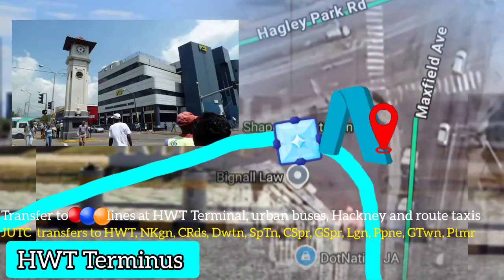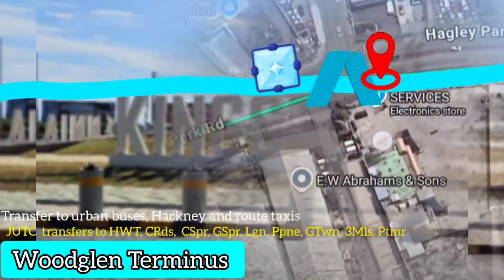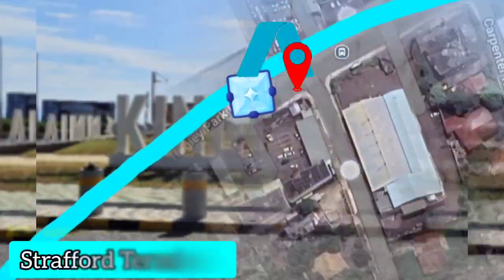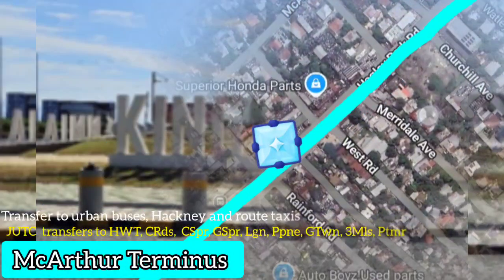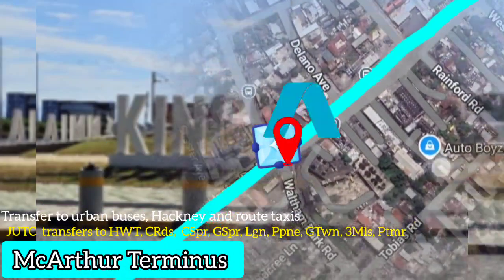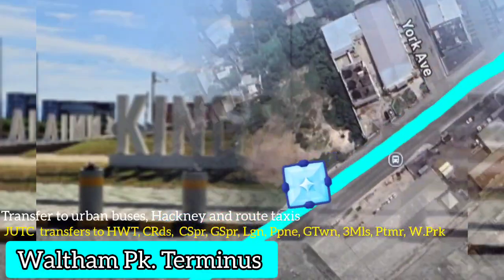The Aqua Line then curves south along Hagley Park Road for another stop at Wood Glen Avenue, and then continues south for another stop at Trafford Avenue. It then continues south for another stop at MacArthur Drive, and then continues south along Hagley Park Road for another stop at Walton Park Road, another important thoroughfare to get you across southwestern Kingston.